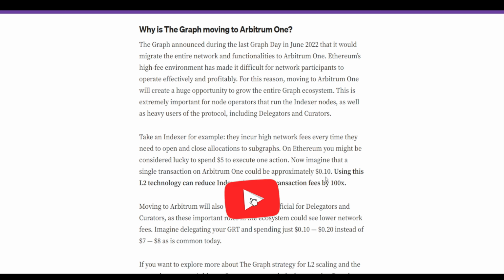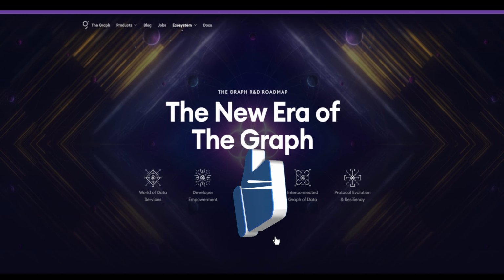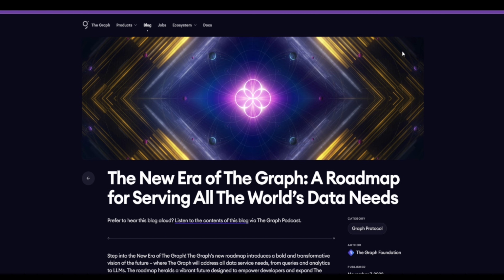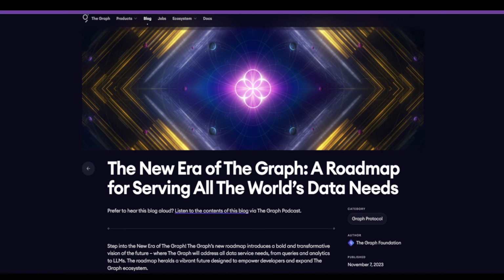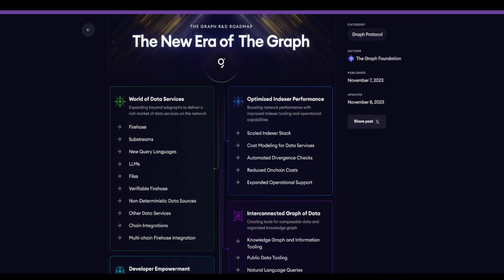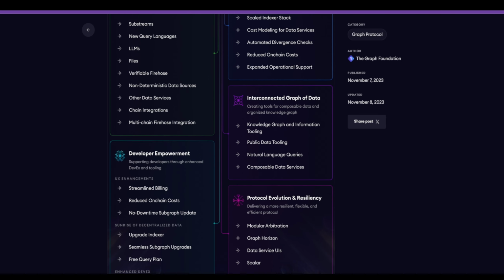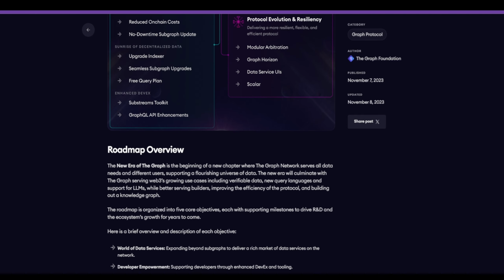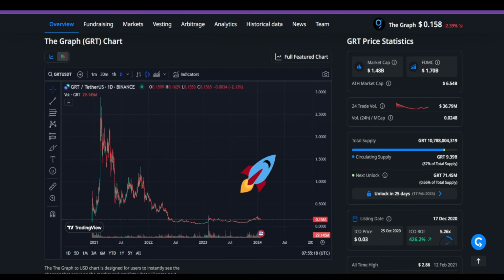Additionally, the Graph developers recently revealed a new roadmap that provides details on how their platform operates and how it is structured. It lays out their objectives and plans. The fact that they are openly sharing their roadmap is another positive sign that the project is actively developing. Overall, these updates show that the Graph protocol is working to enhance their blockchain platform and products through new partnerships and planning, which will definitely be reflected on GRT's price in the near future.